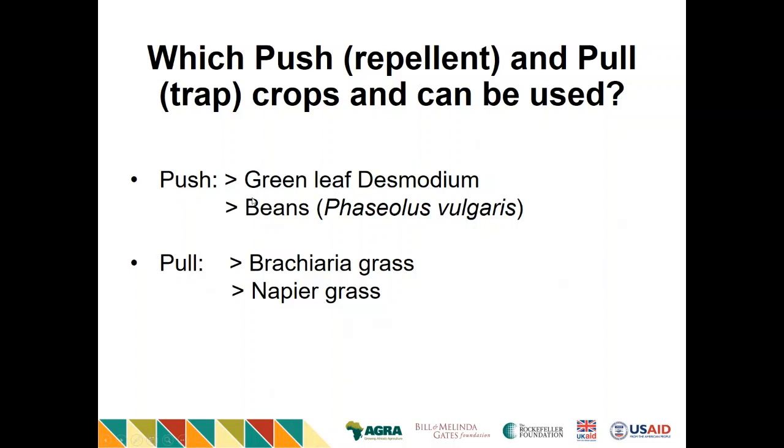Well, for the first one, we know that green-leaf Desmodium is a plant that emits certain volatiles that repel moths from the maize field. But it's also been reported that beans can do the same, has the same effect on moths. So any intercrop, for that matter, will have a disruptive effect on the moth that's searching for maize, and it has kind of a push effect.